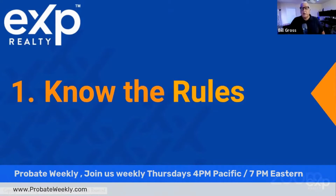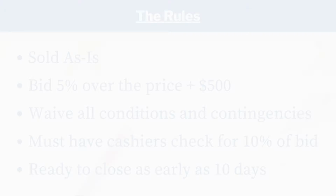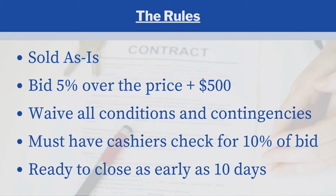Then the court has certain criteria. Basically, the court says, here's how you sell property. Get into escrow, get all your contingencies waived, and then come to court and we'll see if anybody was willing to pay more than you by, in California, 5% plus $500, and they're willing to show up waiving all conditions, and they're willing to show up with a cashier's check for 10% of that bid. So for example, if the property had sold before the court hearing for $500,000, then you'd have to be willing to pay more than that by 5% plus $500.